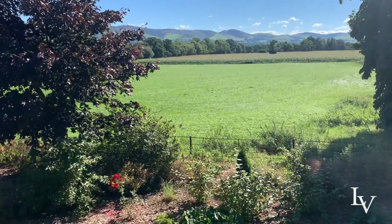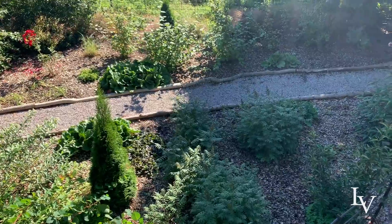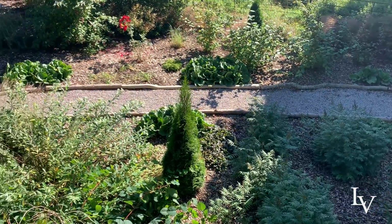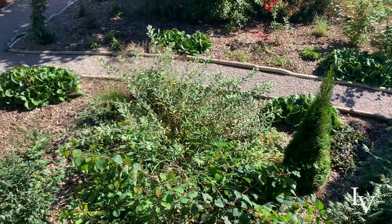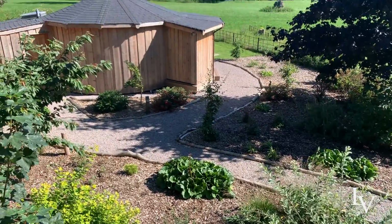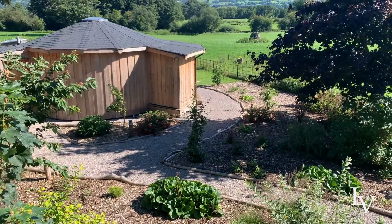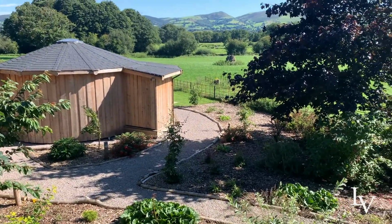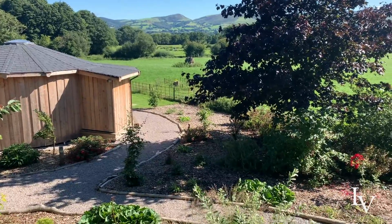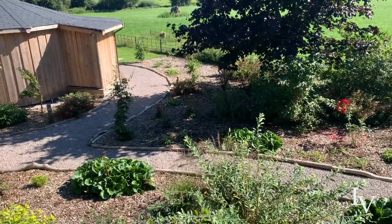But we have created a little garden oasis as well, which surrounds the roundhouse for our guests to enjoy. Also gives them privacy and just some calm, really.